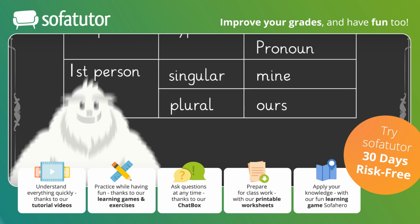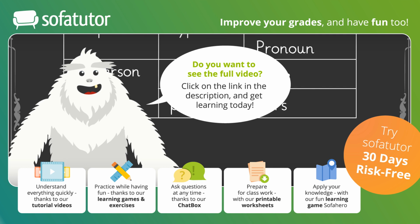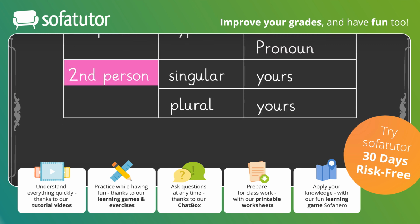Possessive pronouns can be used in the first person, which is the I and me perspective. First-person possessive pronouns are mine for singular and ours for plural. They can be used in the second person, which is the you perspective. Second-person possessive pronouns are yours for both singular and plural.